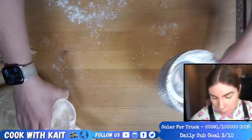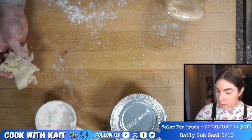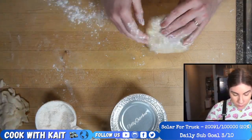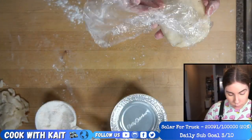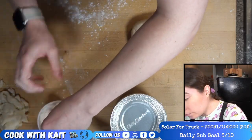I'm gonna move this up here. We need more room. Okay, next one. So all the different pie scraps that we trim off, I'm not bunching them up together. I'll show you what to do with them at the end. Just popping them on the corner of the cutting board for now. Chillin'.